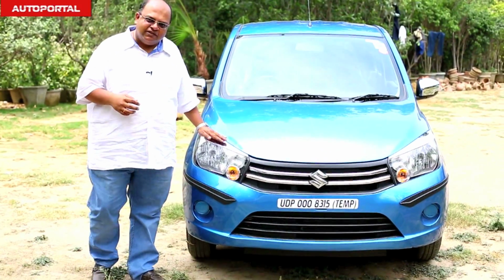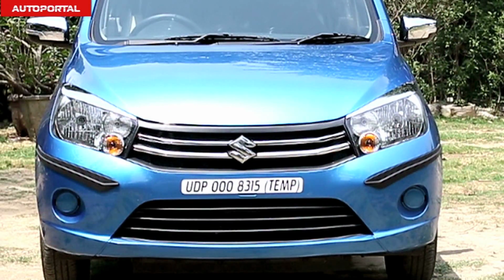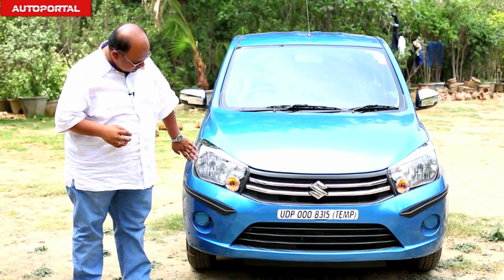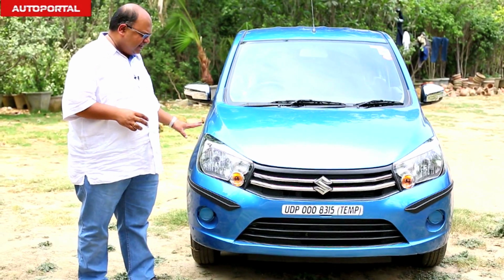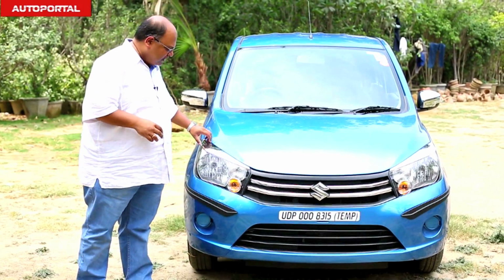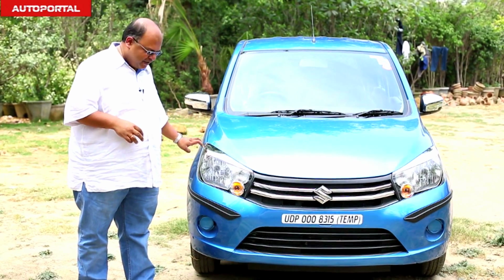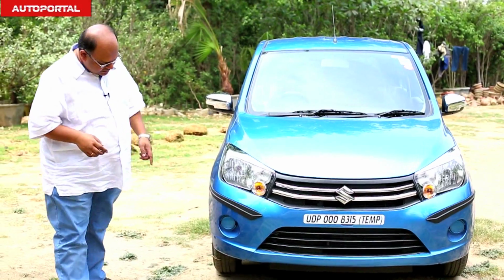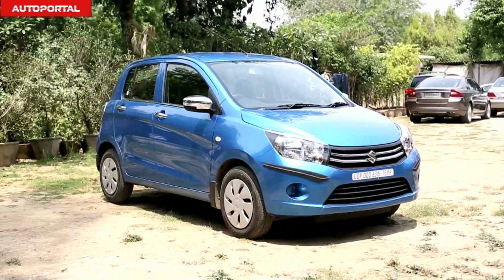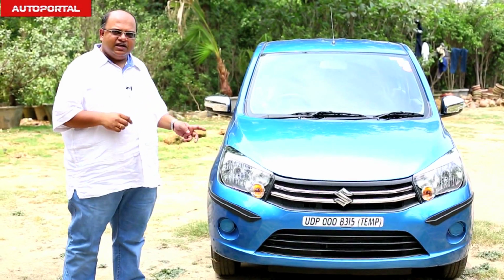If you look at the front side of the car, the headlights have a very nice smart look about them, with the halogen beams, the positioning lights, the indicators. Overall, it gives a very slick look to the car. Don't go by this, this is just an accessory which has been added later. It's not part of standard equipment, but it does help make things look smarter. You also have a provision for a fog lamp.